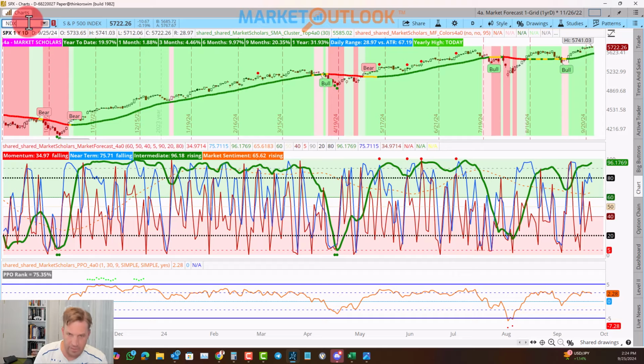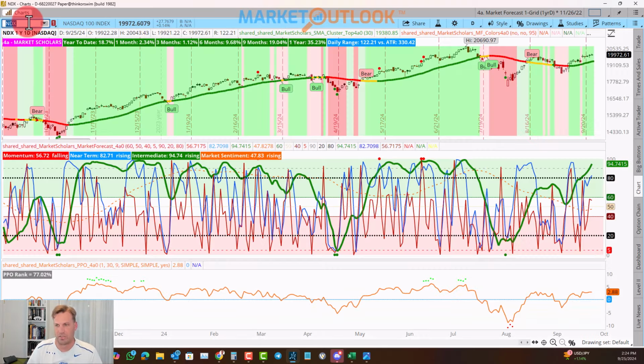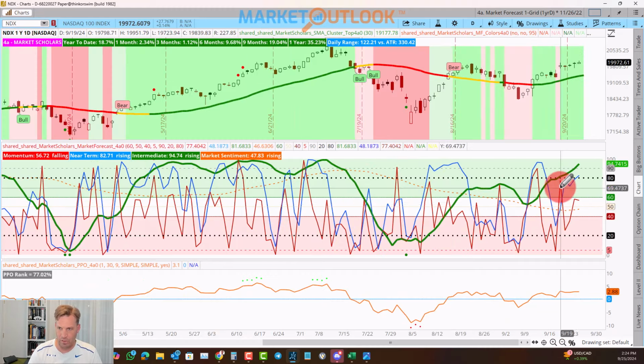If you take a look at the NASDAQ 100, it looks very similar, very strong intermediate posture. The near-term line is not very bullish, but it's above 80 at least. It's not very strongly above 80, and we'll see if it stays above there for more than just a day. Again, the momentum line was higher than the near-term line on that first day that the near-term line came out of bearish territory. But it didn't get above 80, and so far the near-term line really hasn't either, except, again, a little bit today.